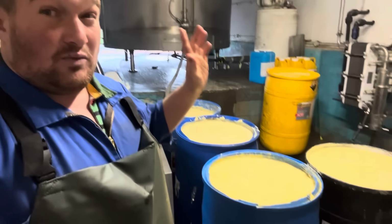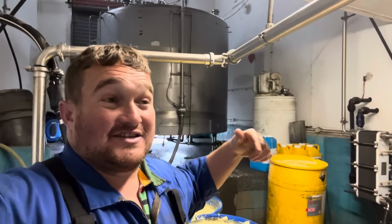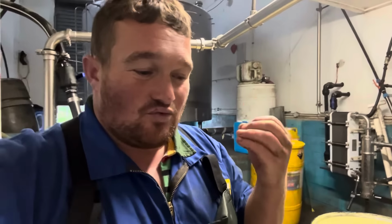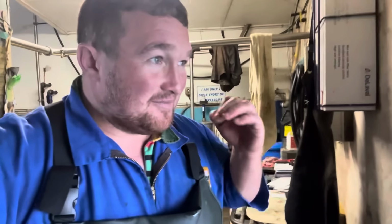Eventually it gets to the point where we run out of this stuff, and by then we just start raring from the vat. That's for the oldest calves, because they don't need those nutrients, that good bacteria, and those antibodies in the colostrum to help them get going. They really need that milk, that gets them growing, eh?